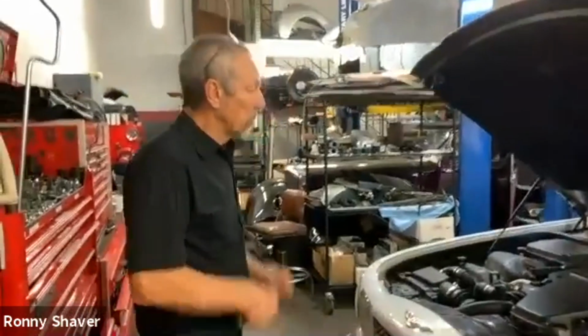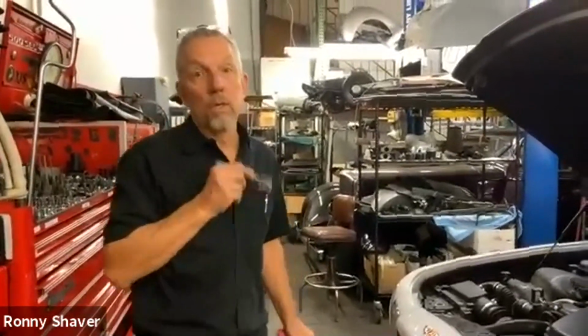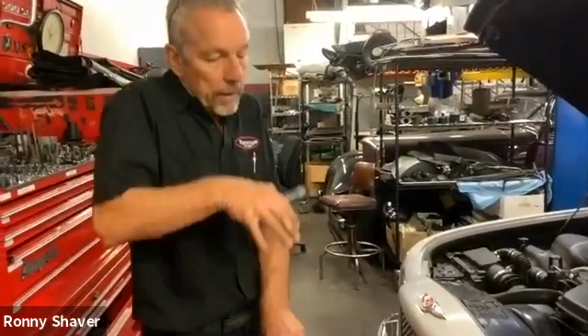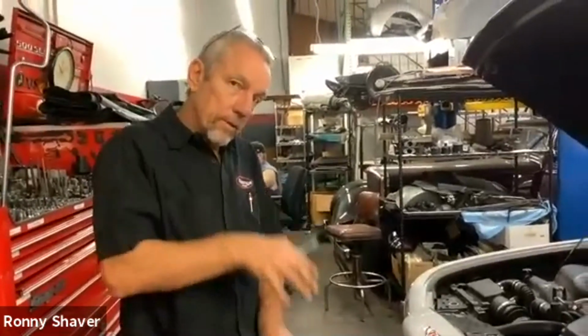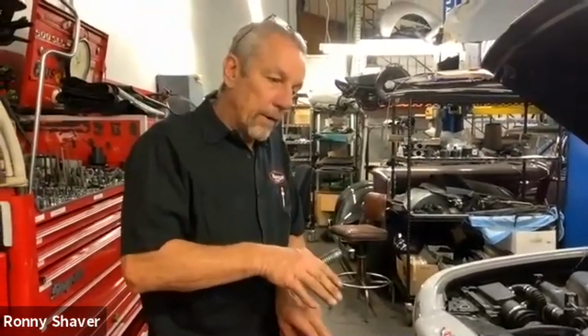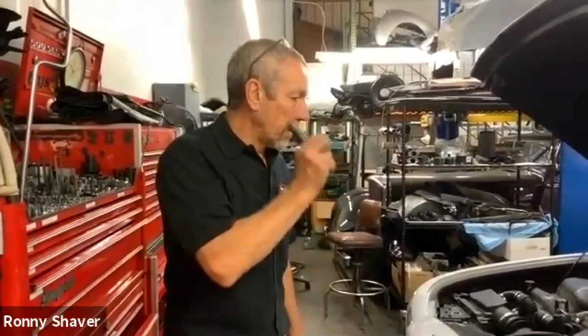So anyways, we went back to the head gaskets. I think a lot of these cars have been overheated, and that's why the head gaskets go bad. Also, because when they get overheated, they stretch the studs that hold the head on there, and then the thermostats will go bad.